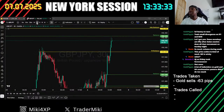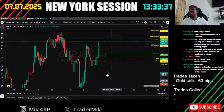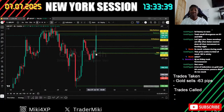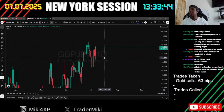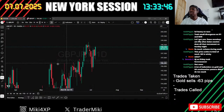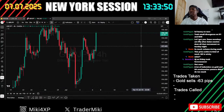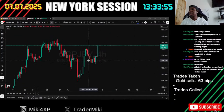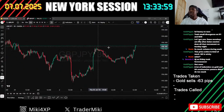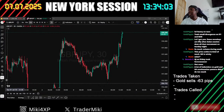Now, pound yen on the other hand, this 4-hour continuation pattern played out beautifully. Even the daily, look. It's like a daily continuation pattern too. Well, the bearish candle's kind of big, to be fair. But I know on the 4-hour, it was great. Look at that. Beautiful, man. Nice 4-hour structure. Got a little double bottom. Continue up. Why couldn't gold be pound yen? Just be clean.